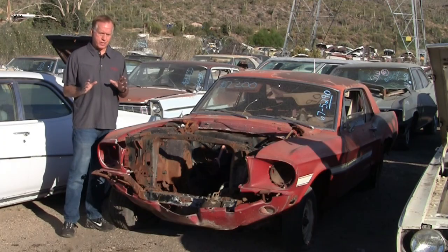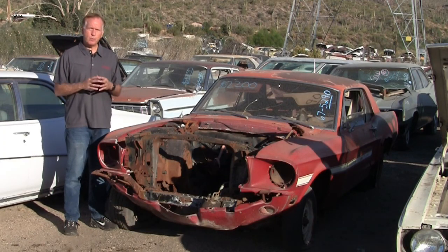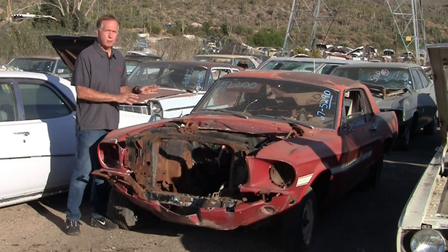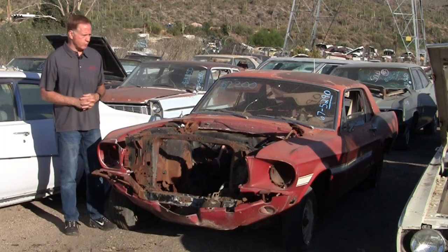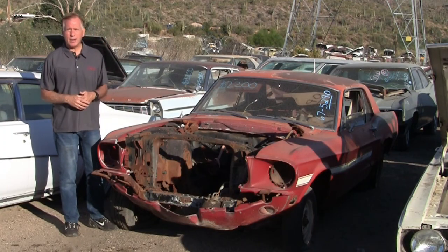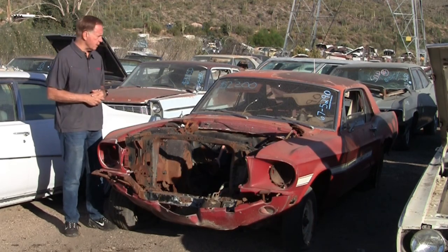Significant to talk about with the GTCS is it really was not a performance package. All it was, was an accessory package. It was really all about looks, and in fact you get the full range of engines. You could get the 6-cylinder, you could get one of the V8s, you can work your way all the way up to performance. But a lot of them simply had 289s or 302s, as the case may be.